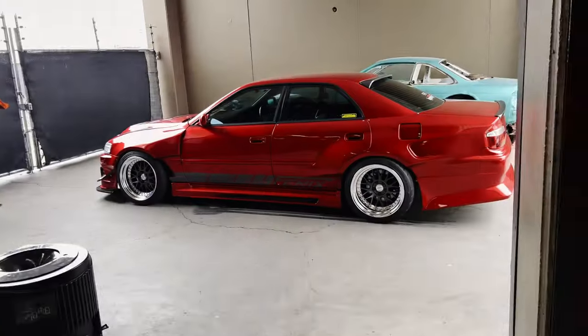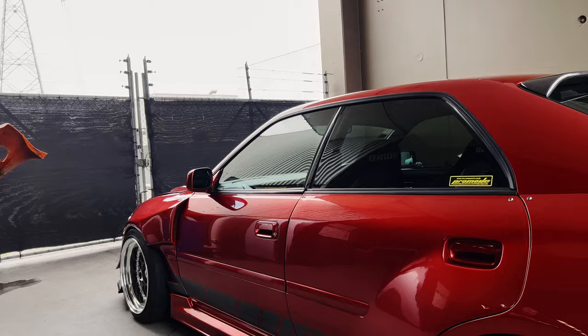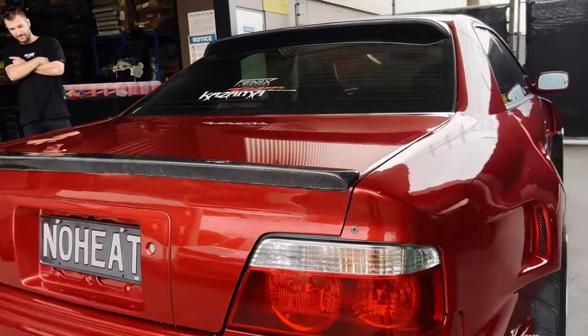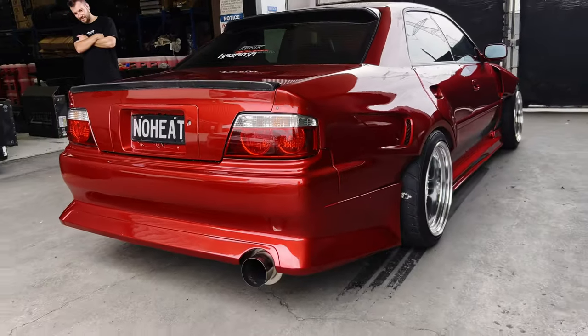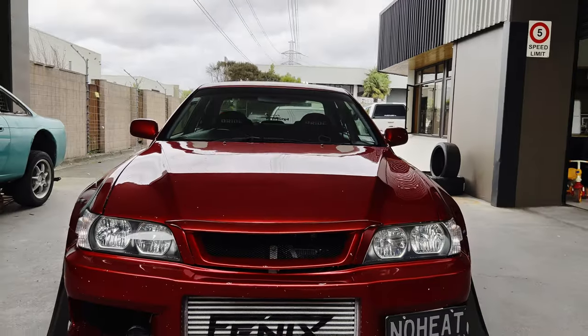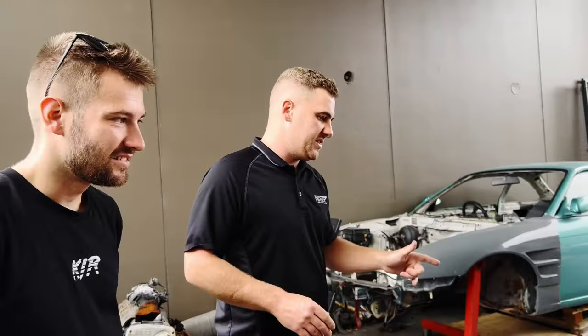Yeah. And you got this as well. Yep. So there's another build that you did recently. Yep, punched this out last year. We've always planned to put a big power 2JZ in it. So, did this for pre-Christmas. It's a chonky Chaser. It came from Power Vehicles Japan. We've just done wheels, tyres, seats, and then a full overhaul of the engine and underneath. So the last thing for us to do is respray it, and this red again, I think.